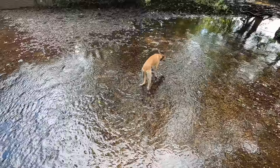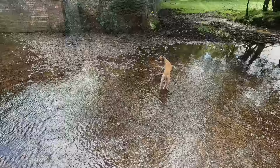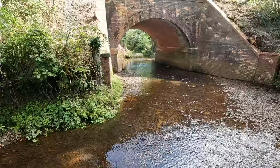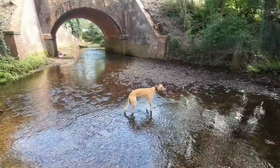Well, the first dog dip of the day, a chance for some fresh water. Now I'm gonna make a decision here. Do I try and make my way underneath there, or do I just walk along a little bit where I think there's a proper path? Logan could go through there, but I've only got trail shoes on. Decisions.